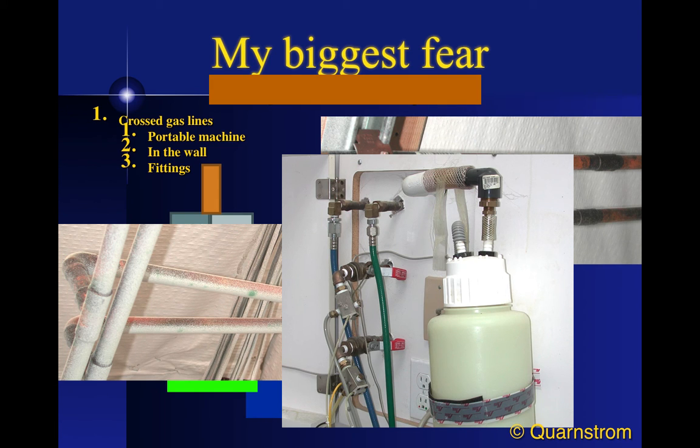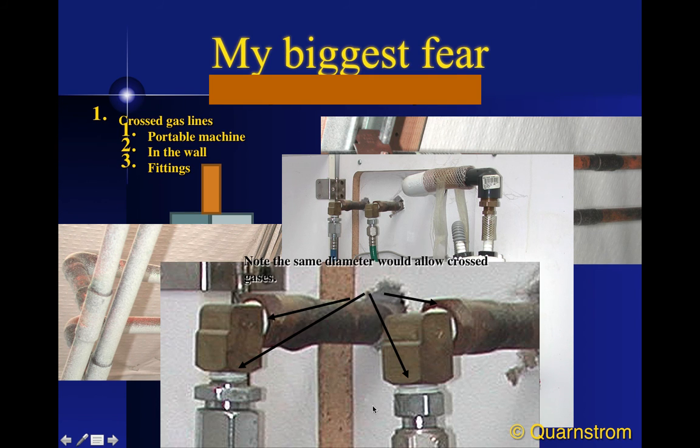Here we have my office. This is in a control box in the back of the operatory. We've got the nitrous line or the oxygen line coming in. The nitrous line, we have a vacuum line here. We have water lines and compressed gas lines. But let's take a closer look at that.